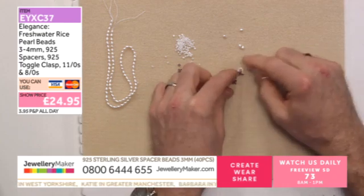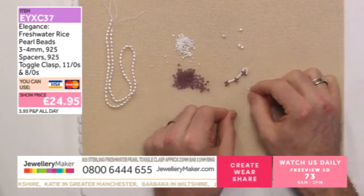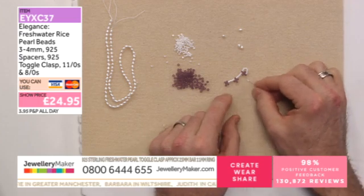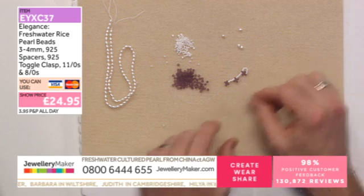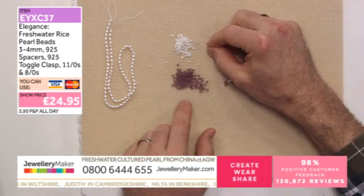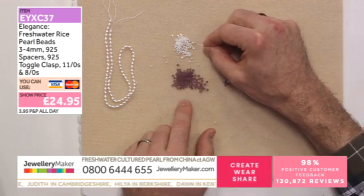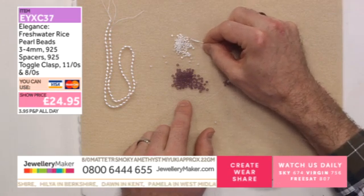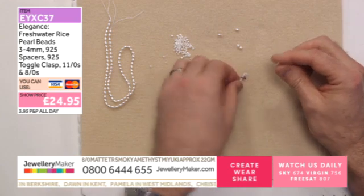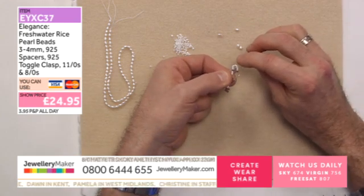So what you're going to do then is you're now going to go back to the other end of your necklace, but this time you're going to add an extra 11o. So I've added on 7 here, so I'm going to pop on 8 this time, and this will start to give you that gradual curve. So 3, 4, 5, 6, 7, 8. So I'm going to sew into the next 8.